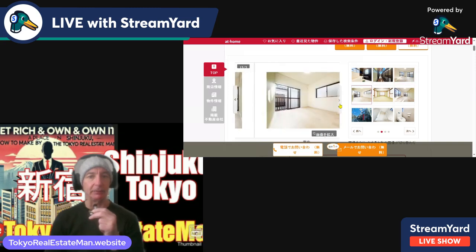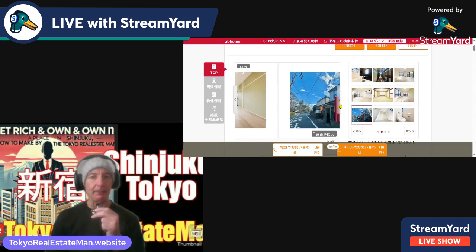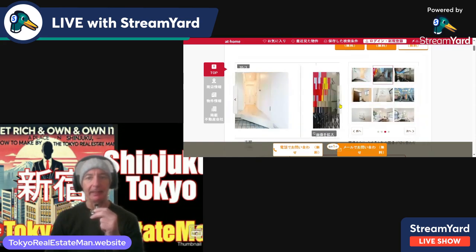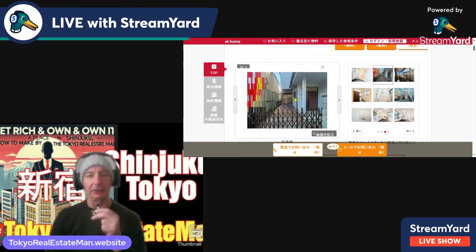And this is a house that was built, I think it said in the 1980s, but it's all been updated and it has everything that you should need right there. And I thought it was a really good deal and a really good placement. And there's a driveway there, which is really the key in Hachioji.